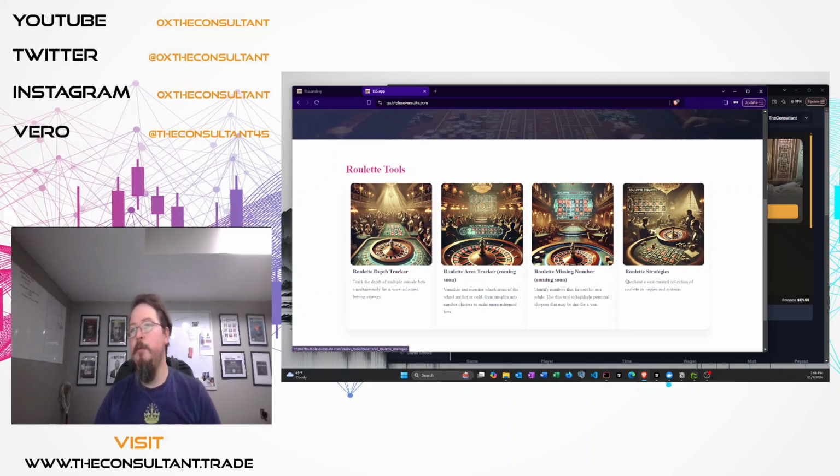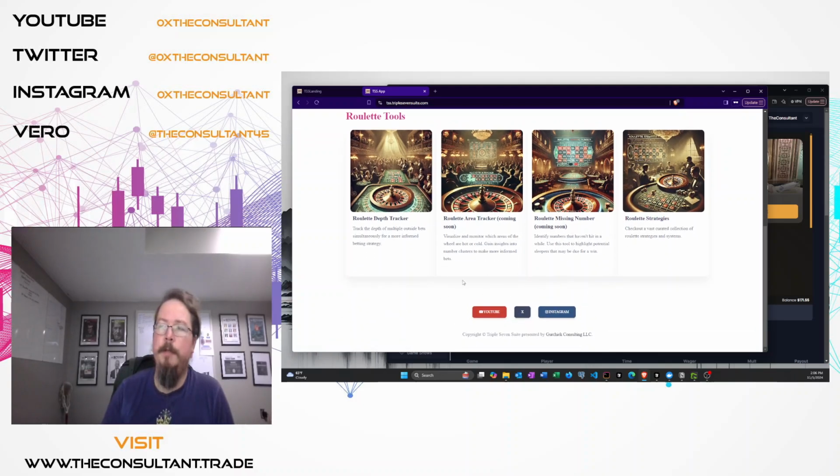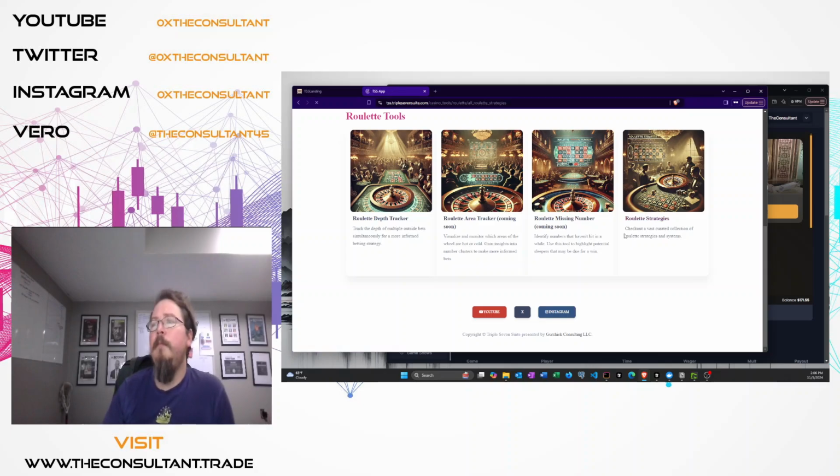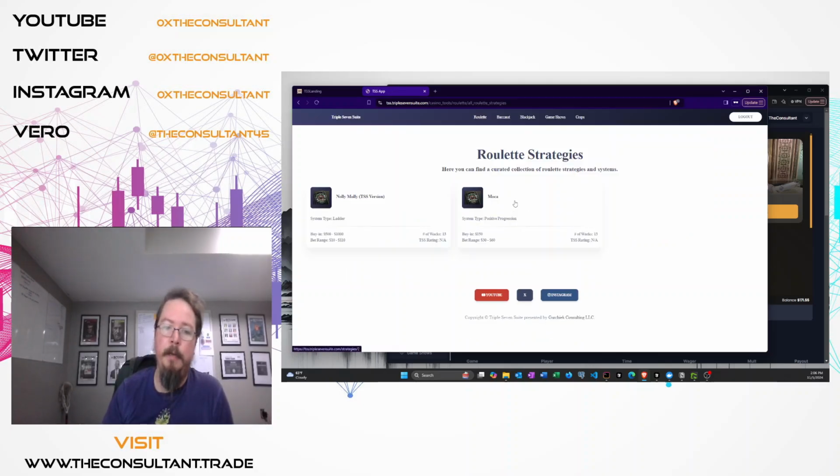Now, I do have a couple other tools here. I've got some others that will be coming shortly in the coming weeks. These two are somewhat on my next list: area tracker and missing number. We'll get to that in another video. Roulette strategies. These are being added daily, probably about one or two a day. That's going to be ramping up pretty fast, depending on the complexity of them.